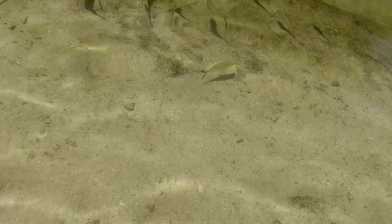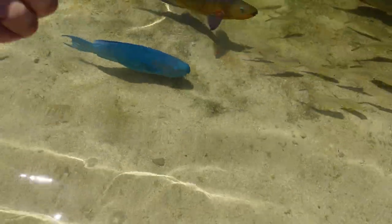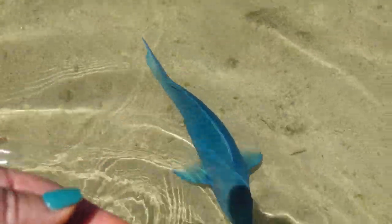Look, I actually have my feet in the water. And the water feels nice. Oh my God, look at all these fish. Look at them. Hey, here it is, look. They're all excited, look at how they're eating. Look at this blue one. I'm basically feeding them, letting them out.